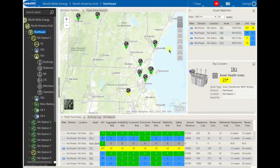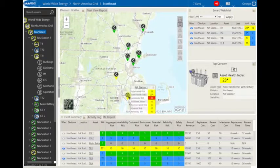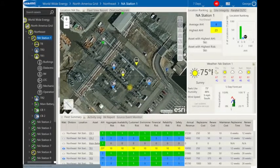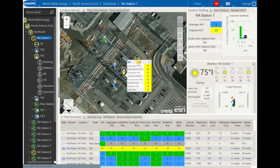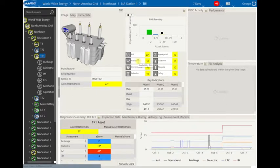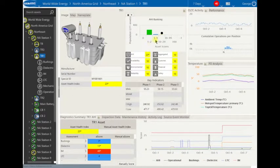I'm going to pick a troubled transformer and drill down to see what's going on. Here's a transformer in the Northeast United States. Doble Arms tells me that this transformer is one of my worst. Its Asset Health Index is 23, and I can see that it ranks 270 out of 271 assets. That's not very good. So what's the story?